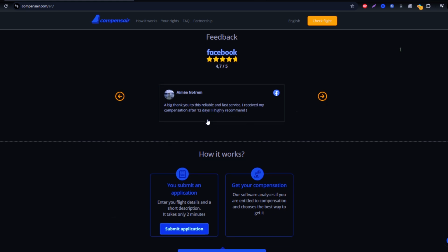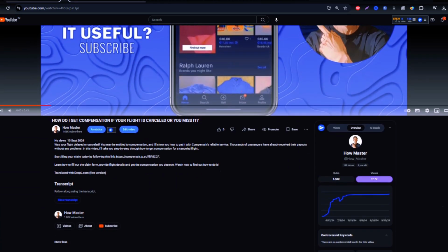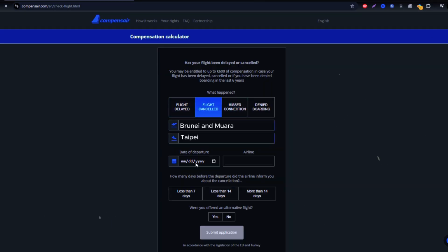Let's get started. First, head to CompenSAIR. You can search for it online, but it's safest to use the secure link provided to avoid any phishing risks. Once you're on the site, enter your Royal Brunei Airlines flight details, including the departure and arrival airports, flight number, and travel date. You can find this information in your booking confirmation or on your boarding pass.